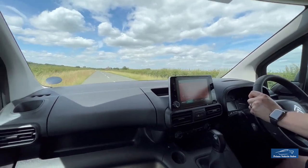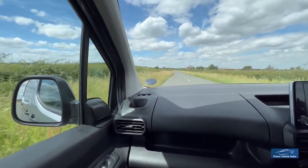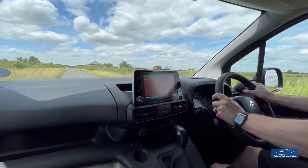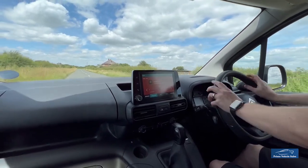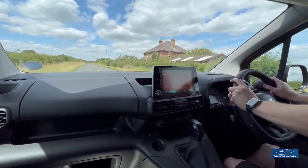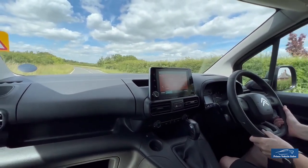It's a 2019 with no real mileage, it's done no real work. It's ply-lined in the back, and it has a vinyl liner on the floor as well to protect it even further. Yeah, great van, drives really nice, great looking inside and outside. They've done a nice job of smartening it up, really.